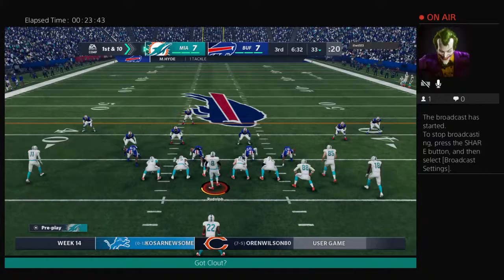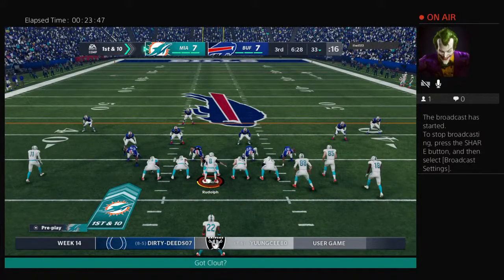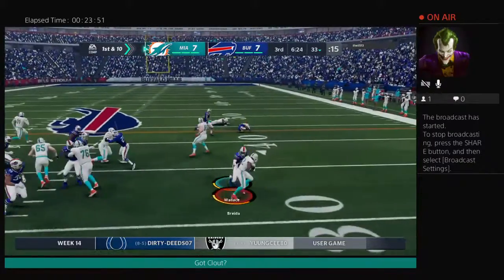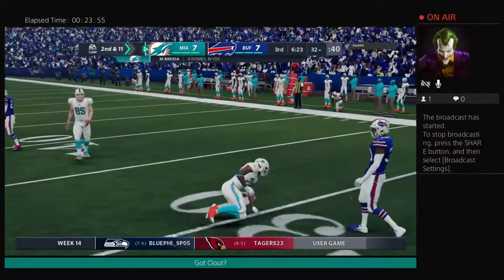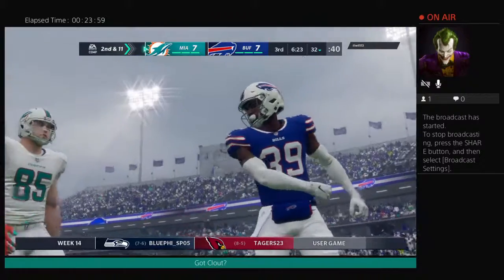So they'll come up 1st and 10 now from the 33. Here's Breida. And he'll lose yardage. Brought down at the 32. Officially, it's a 1-yard loss. That's going to bring up 2nd and 11.